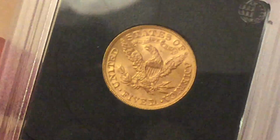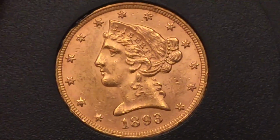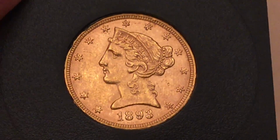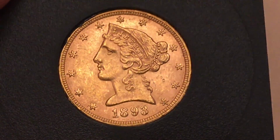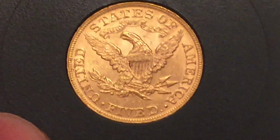But anytime I do see one that has a bit of a luster to it, you tell when you tilt it round, it kind of shines a little bit. You get that cartwheel effect. And I like the look of the coin. It's clearly been well looked after. It's not scratched up and nasty. So it was one that I was happy to go after.